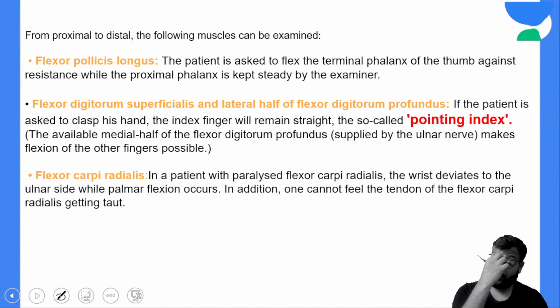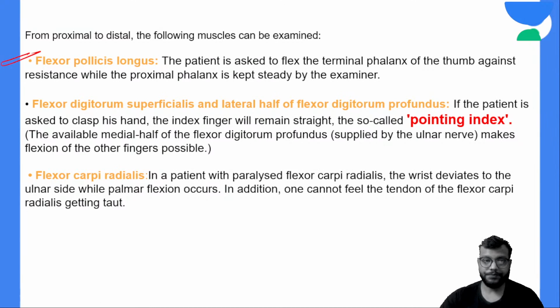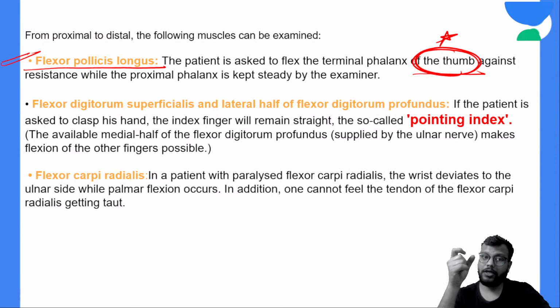Now how will you examine the individual muscles? First, the flexor pollicis longus. So flexor pollicis longus supplies the thumb, that is the distal part, the terminal phalanx of the thumb, against the examiner. So you cannot test like this. You have to keep the proximal phalanx steady. So this is your flexor pollicis longus.